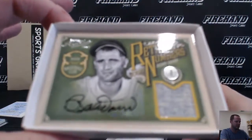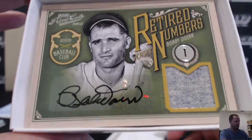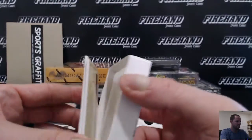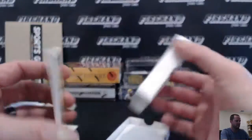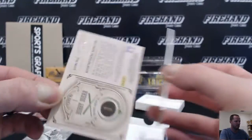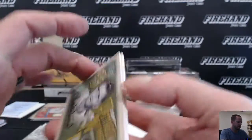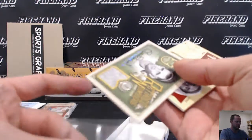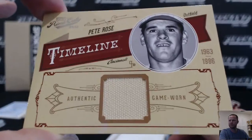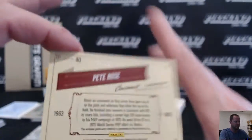The Red Sox, Bobby Doerr, retired number, jersey autograph. Here you go again, Clav 30 in the Sox. Sox are doing well in these mixers so far today, huh? Bobby Doerr, number 2 on the night. He wore number 1. That is number 15 out of 25. And a relic card of Pete Rose for the Cincinnati Reds. Game-worn jersey. Eagle Eye 82.